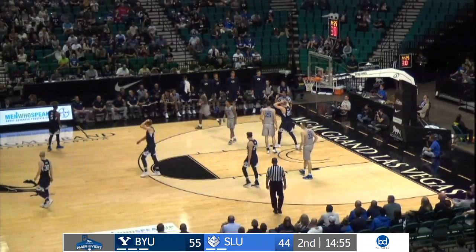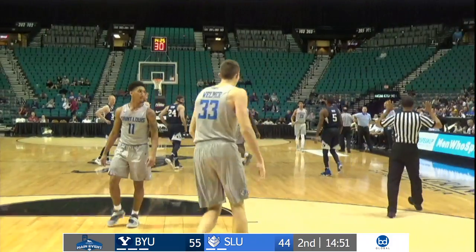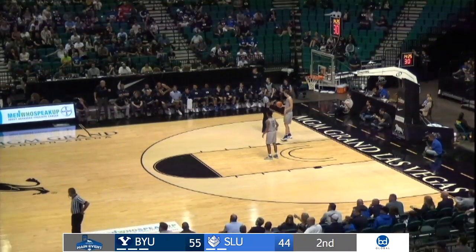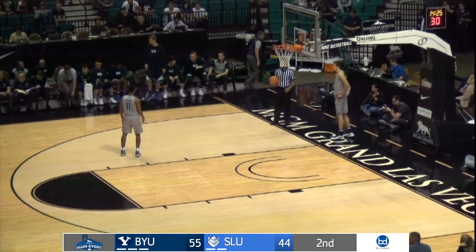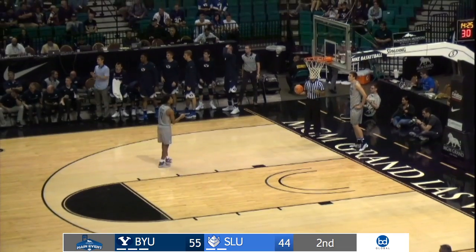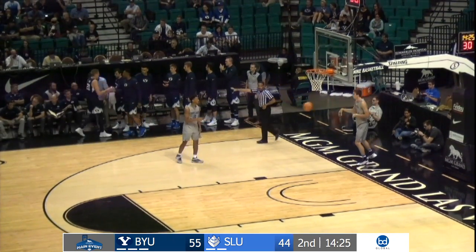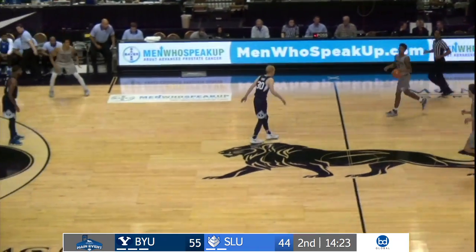Gwynn with a jump hook in the lane. Ekbeko, and they're going to call a push-off on the rebound, and they're going to charge Kyle Davis with the personal. BYU foul on Kyle Davis. You hope this does not turn into a free throw shooting contest. Although BYU's gone to the line 17 times to 7 for St. Louis. And Davis with his 3rd personal will check out.